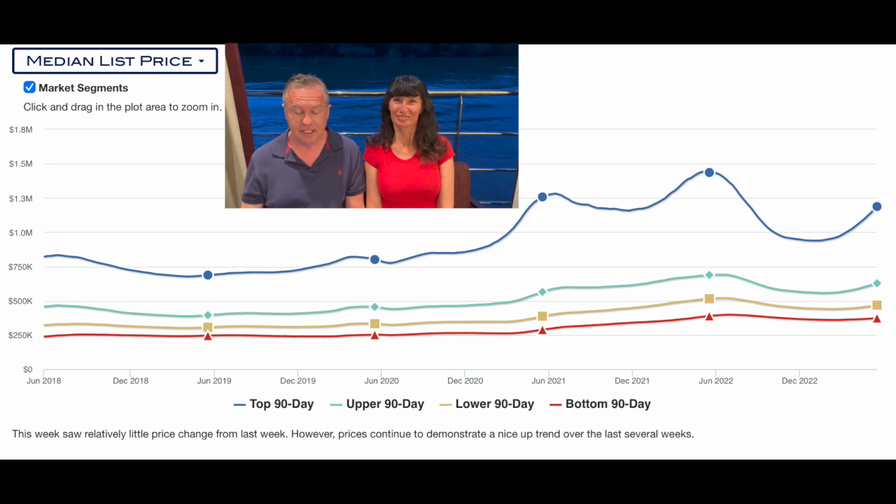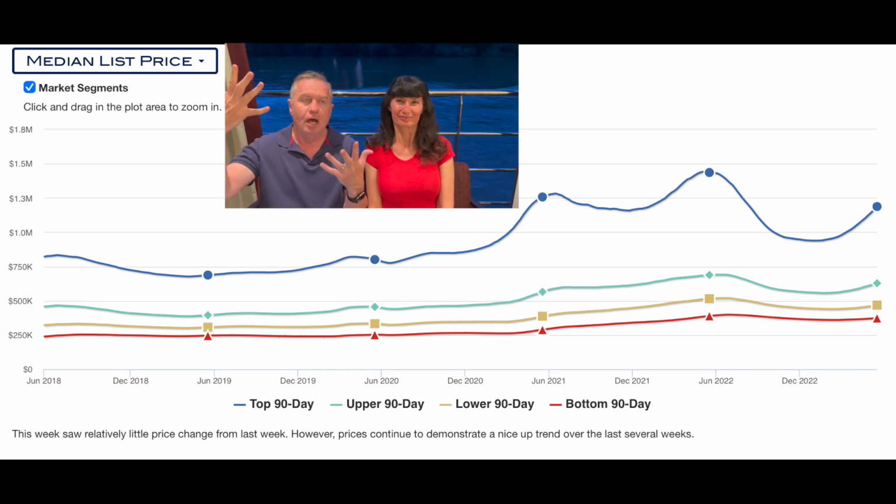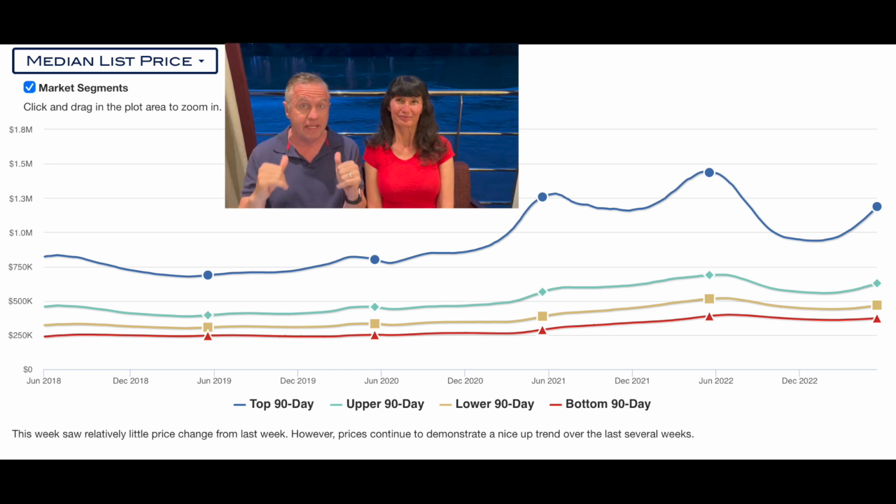This is the median list price broken up by market segment. Mm-hmm. The upper end of the market, which fell the most, which caused all these things that people were talking about, year over year and peak to trough price changes. It was mostly the upper end of the market that was making the market look terrible. It has bounced like crazy. It's going up like gangbusters. It was 895 in the middle of the top quarter, and it's 1.35 million now.